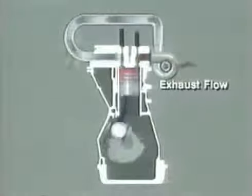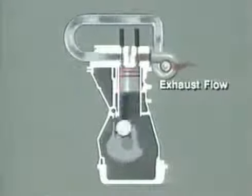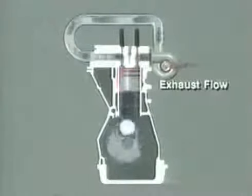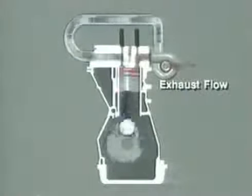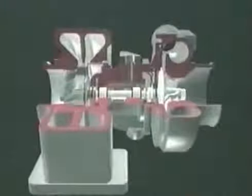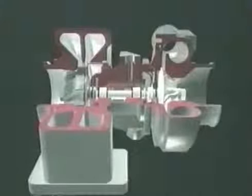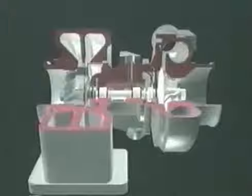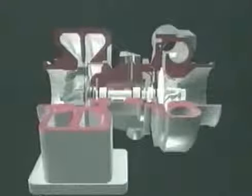Because a turbocharger is able to utilize both the pressure and heat energy of the engine exhaust gases without taking power from the engine, it is far more efficient. It's this benefit that inspired Holset to begin developing turbocharger technology in 1954, and this is also the reason why most diesel-powered trucks have turbochargers today.